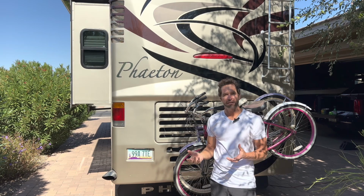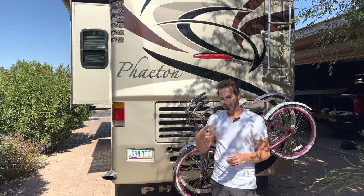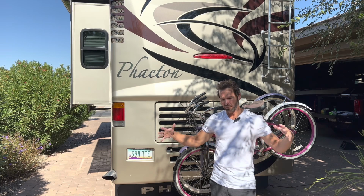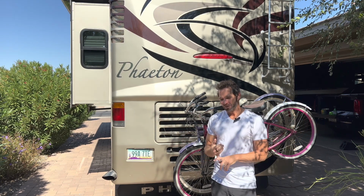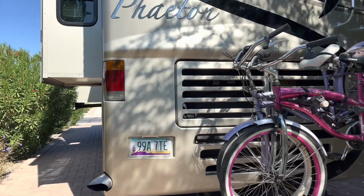We just recently had the year-end service done. So the oil, we actually replaced the air filter. If you've ever seen them, it's about this big. It's $350 just for that. We did the fuel filter, oil filter, of course.